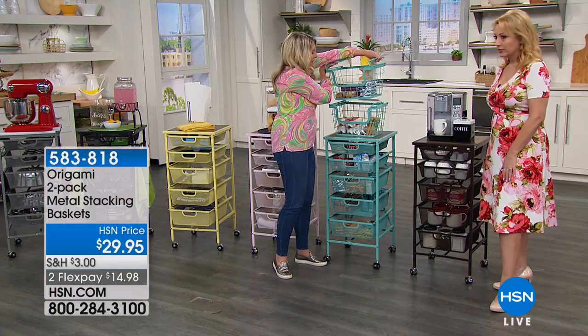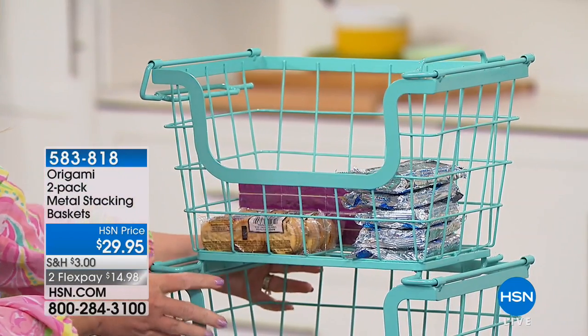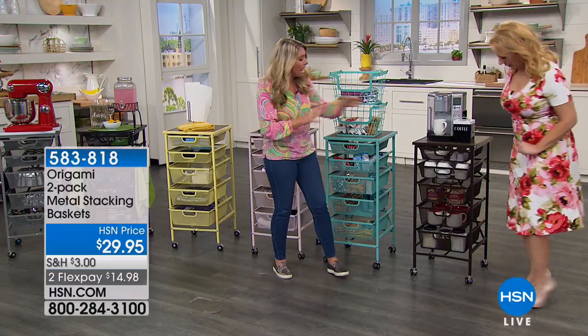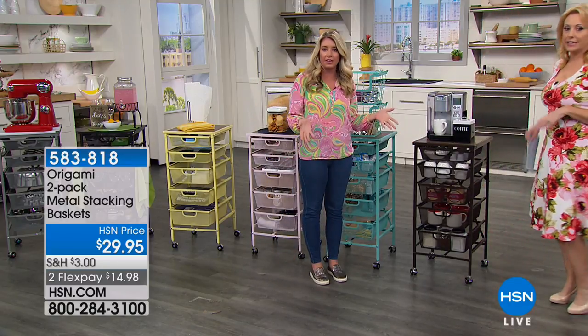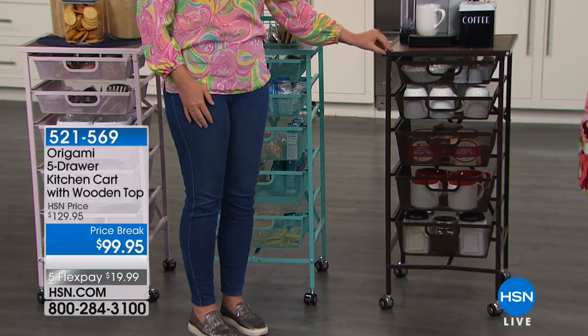But I love how it matches back perfectly color wise. And the information is on your screen right now for the two pack of the metal stacking baskets for $29.95. 583818. Okay, perfect. And then the last color that we have is our beautiful vintage bronze. You'll notice with the vintage bronze, there are little specks of gold in there as well.